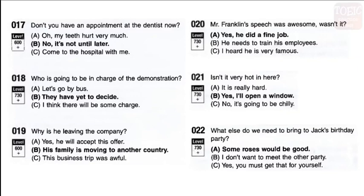Number 19. Why is he leaving the company? A. Yes, he will accept this offer. B. His family is moving to another country. C. This business trip was awful. Number 20. Mr. Franklin's speech was awesome, wasn't it? A. Yes, he did a fine job. B. He needs to train his employees. C. I heard he's very famous.